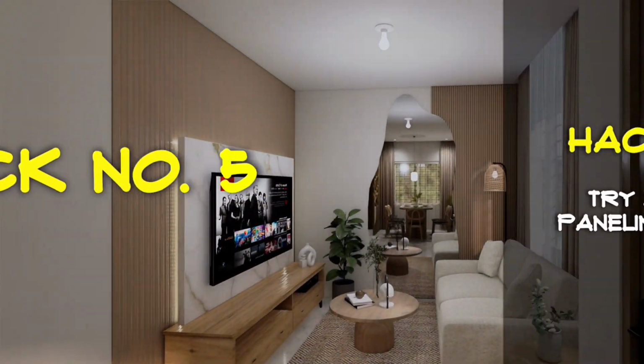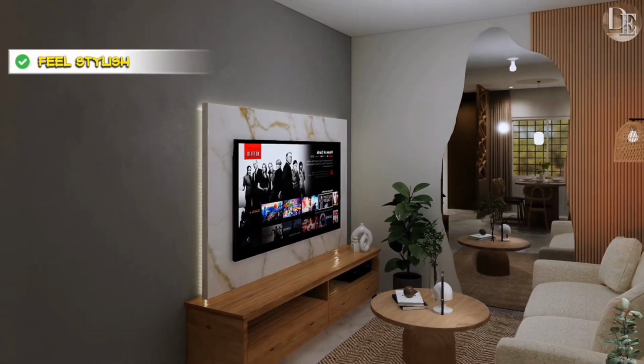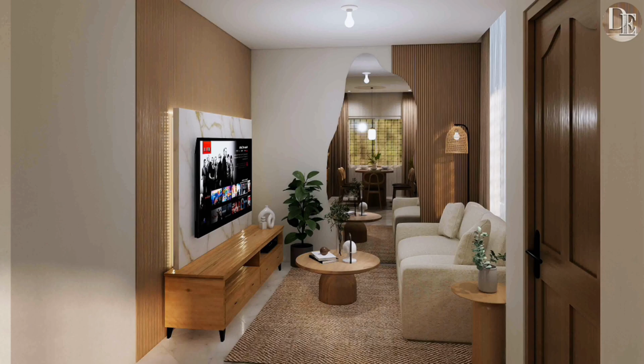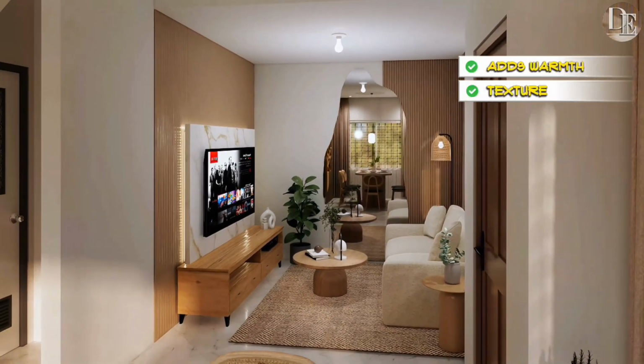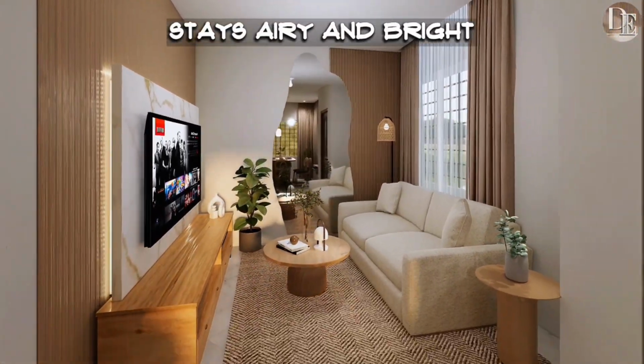Hack number 5. Try light wood paneling instead of dark. Dark walls can feel stylish, but in a small room, they can also feel suffocating. Instead, go for light wood paneling. It adds warmth and texture without closing the space in. You still get the cozy vibe, but your room stays airy and bright.